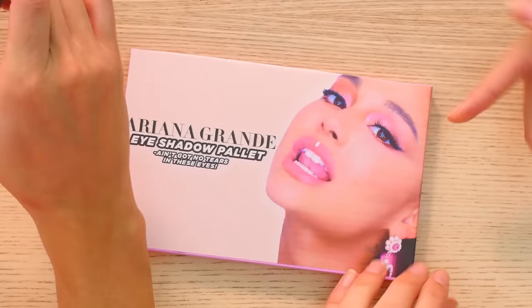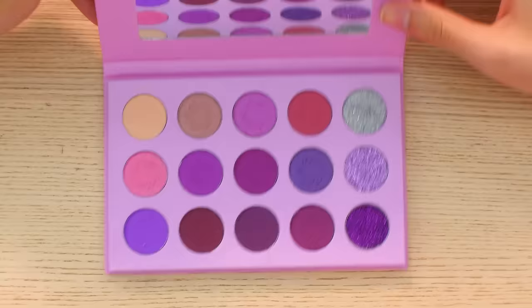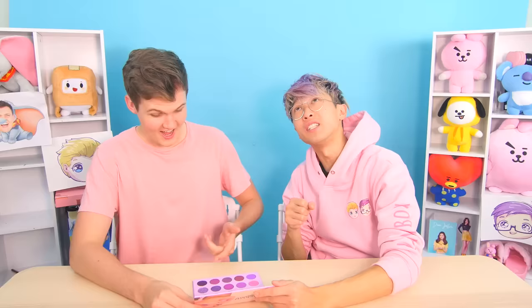Let's get into the first product right now, which is this custom Ariana Grande eyeshadow palette. Now, the look that we're going for today is modeled after her look in the Seven Rings video. You guys can see she has some really cool work done around her eyes. She has some really nice eyeshadow, and that's what we're going to be giving you today. So let's open this up right now. Oh, okay. It's so sparkly. Yes. And girls love sparkles.